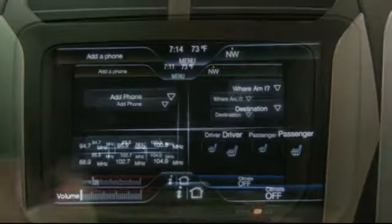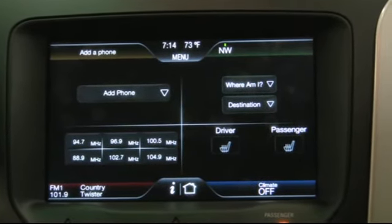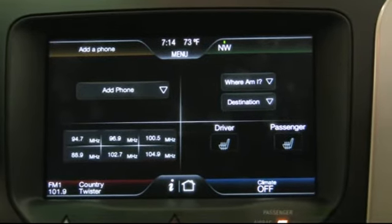And it will tune to the program that you have selected through your voice. The system also has control over the GPS, all again through voice activated technology. Again, simply press the sync button on the steering wheel.